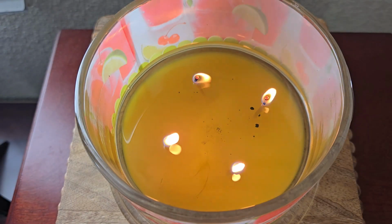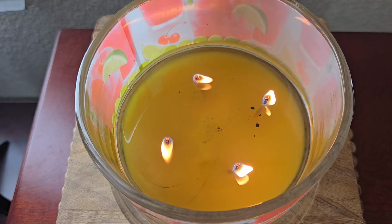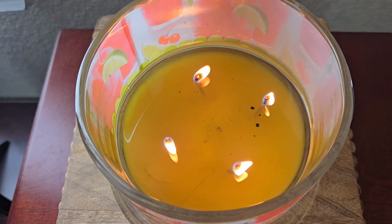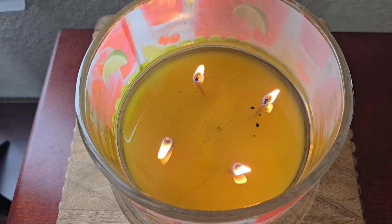Okay, so here's an overhead view of how my candle looks. It has been burning for about maybe 3 hours as of right now. It pulls out just fine. Most of the wax is liquefied within an hour. However, I do have a little ledge of wax that takes a little bit longer. So at about the 2-hour mark, that ledge of wax is fully liquefied.